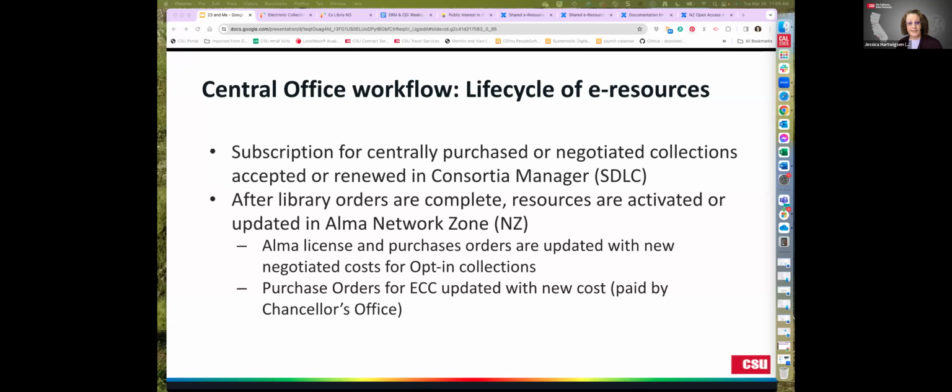Libraries have read-only access to the Alma licenses themselves, so they can download title lists, see any notes, see their subscription information. So, like I said, because they have access and they can see all that, I try to add as much as I can. Just as a side note, not every person that can get into Consortium Manager and see the renewal has that same access in Alma. So it's not always the same person. So that's why we have this duplication of information, one in Consortium Manager and then the other in the Alma Network Zone.